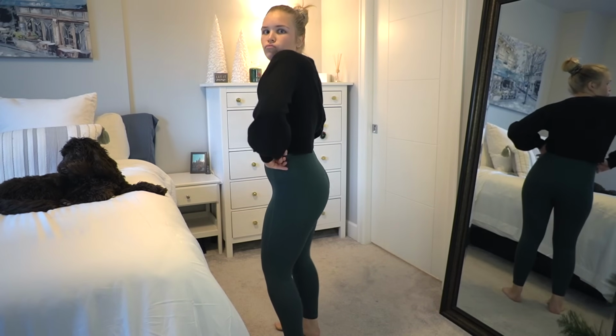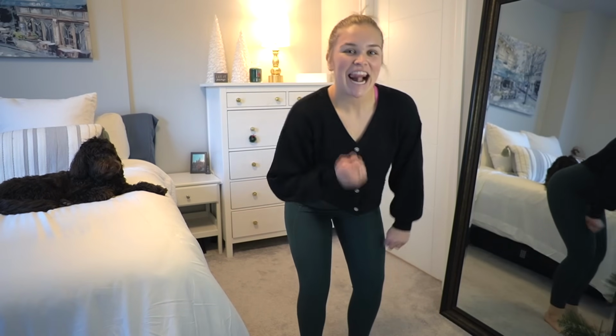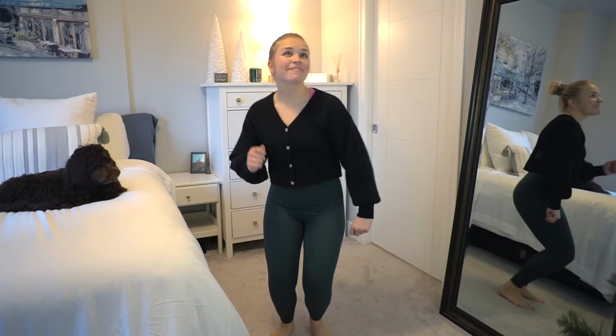All of their leggings, their sports bras, their pieces are just fabulous. They're of the highest of quality and they fit so many different body types. They're even often running sales, so I definitely recommend checking them out, following them on Instagram for more details, keeping up with their products. And these are so flattering, so form-fitting, and I can't wait to save up and support them even more.